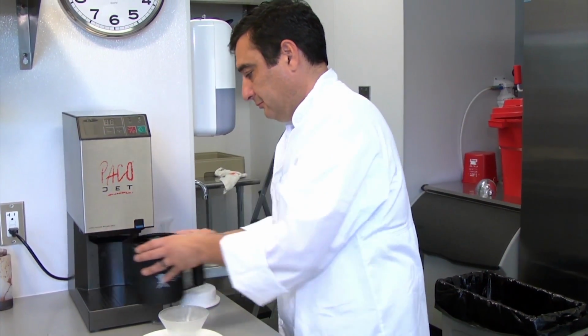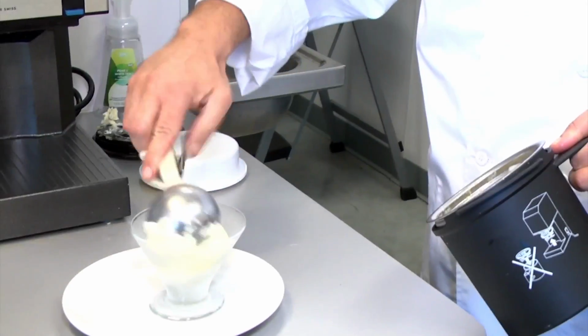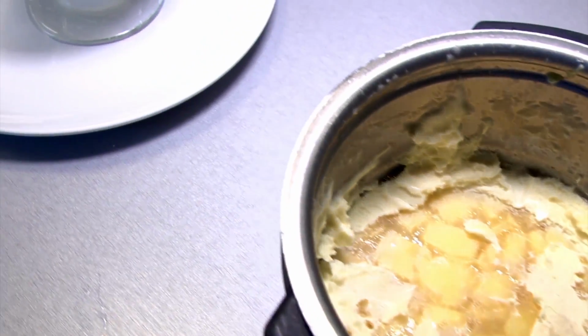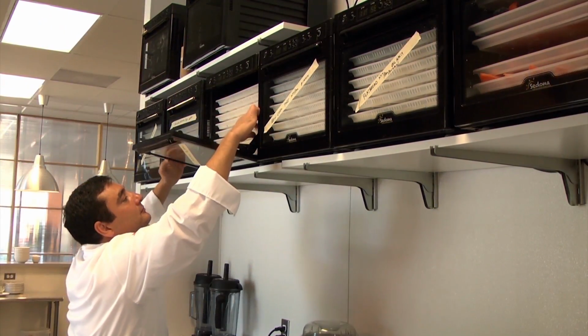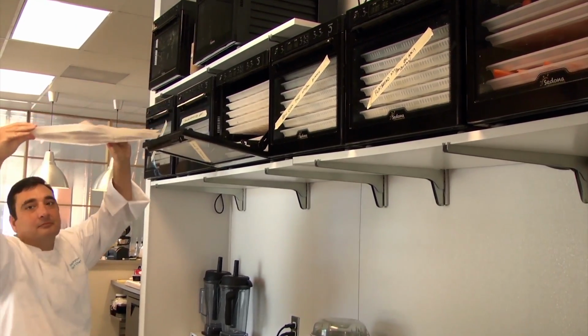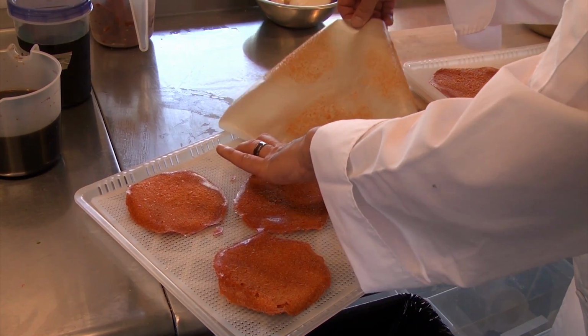I'm here with Johan, one of the owners here at the Cider Press Cafe. Now, all of your ingredients are raw. Can you tell me the importance of that? Well, yes, keeping the food below 117 degrees maintains all the nutrients and enzymes in the food, which makes it very nutrient dense as well as helps your body detoxify.